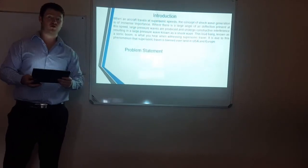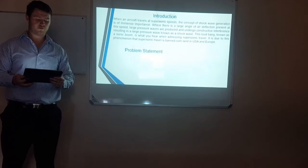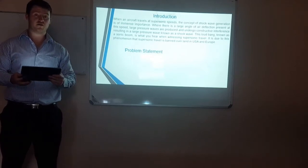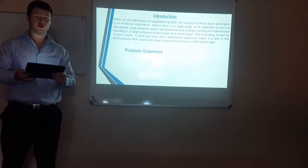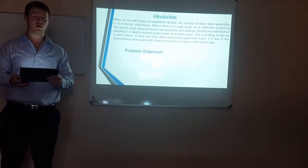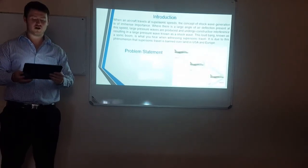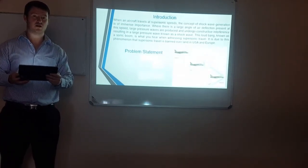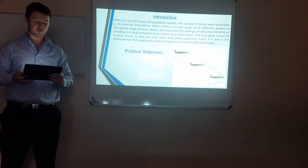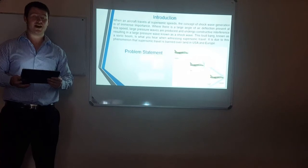When an aircraft travels at supersonic speeds, the concept of shockwave generation is of immense importance. Where there is a large angle of air deflection present, large pressure waves are generated and undergo constructive interference, resulting in a large pressure wave known as a shockwave. This loud bang, known as a sonic boom, is what you hear when witnessing supersonic speed. It is due to this phenomenon that supersonic travel is banned over land in the USA and in Europe.